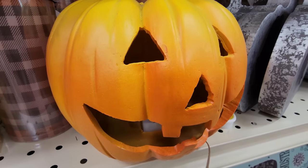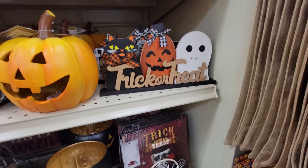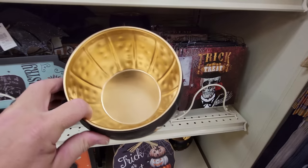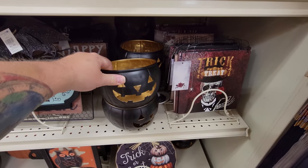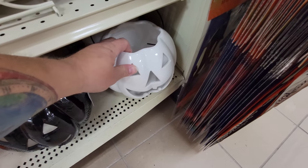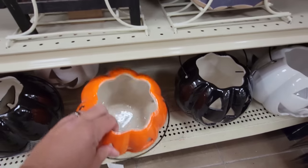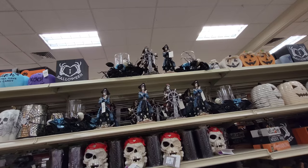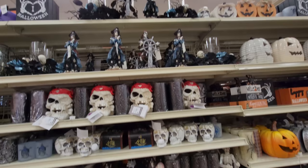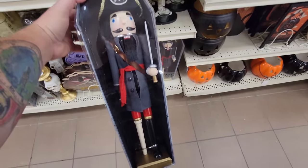That's awesome. A little trick-or-treat thing here, whatever you call that, a centerpiece for a table. Here's a tin pumpkin. You could put a little light or a candle in that. Ooh, and we have ceramic pumpkins down here. Black, white, orange. You could put a candle in those. Look at this. This is all pirate-themed stuff here. And look at this down here. It is a pirate-themed nutcracker.